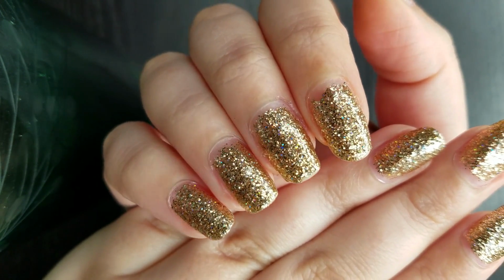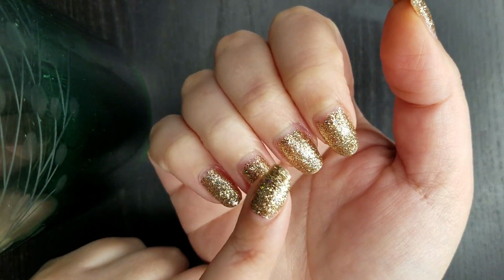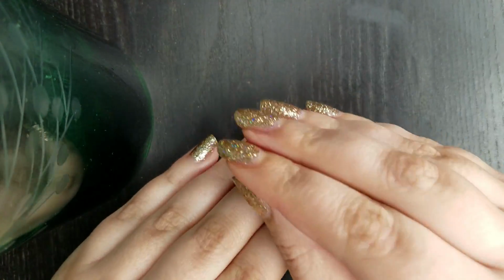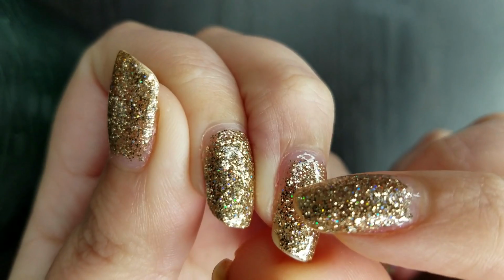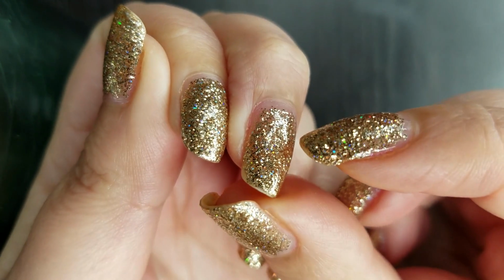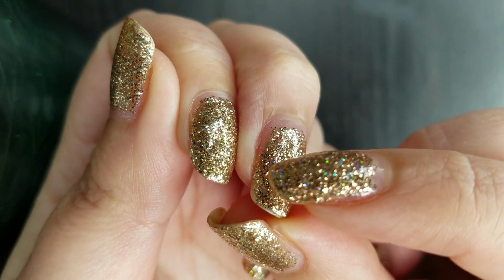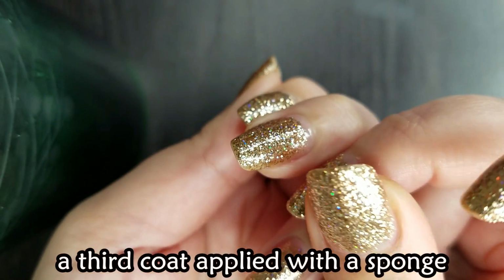On my nails, you're seeing 2 coats. Application was fairly easy. This is one of those glitters that is very heavy glitter, so you don't get a lot of base. With that in mind, that's why I stopped at 2 coats, and you can clearly still see, sorry, the hollow's kind of throwing off my camera, but right there you can still see some patches, which I'm pretty sure a 3rd coat would have covered up very nicely.